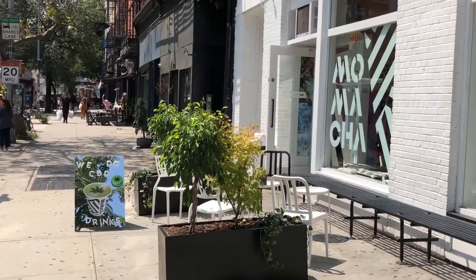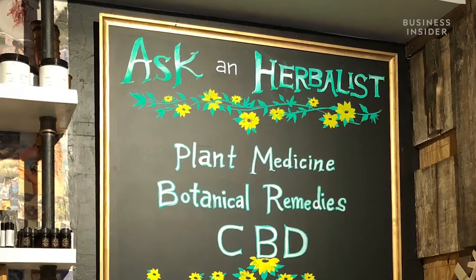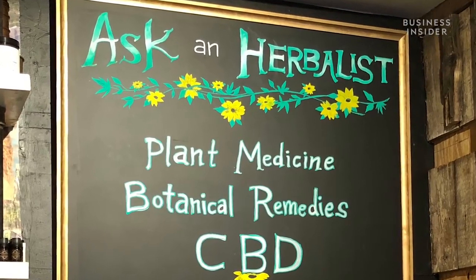I stopped by a cafe in New York which sells all sorts of CBD-infused products. I tried a CBD matcha latte and a CBD macaron. These snacks tasted great, and I felt a little more relaxed after, but it was hard to tell if the CBD was actually doing anything for me, or if it was all in my head. Scientists are actually still trying to figure out exactly how CBD affects the body.